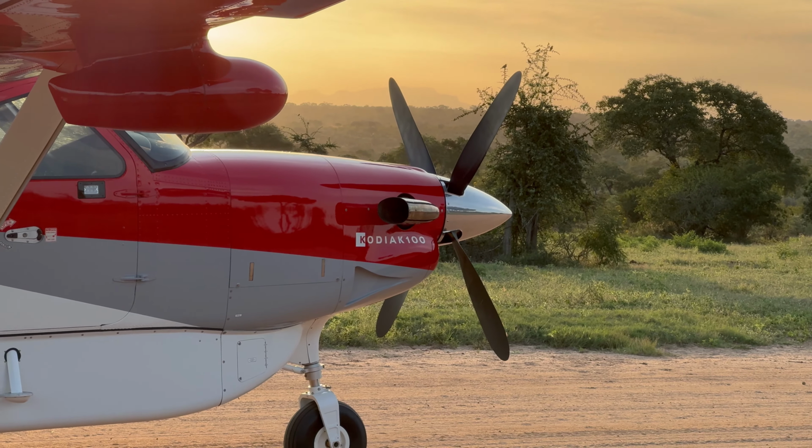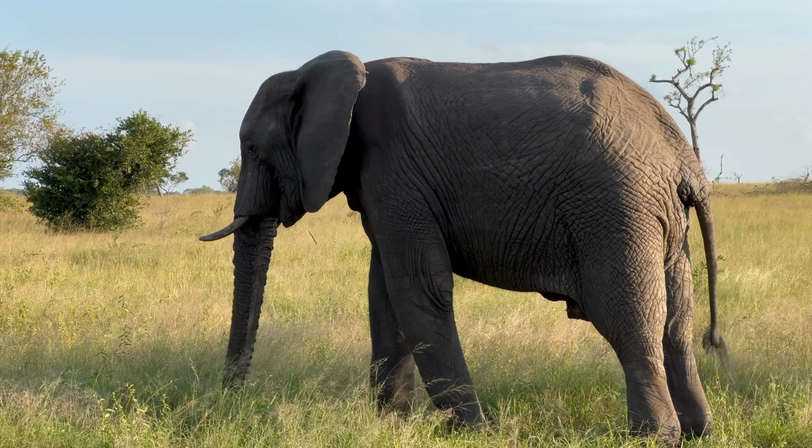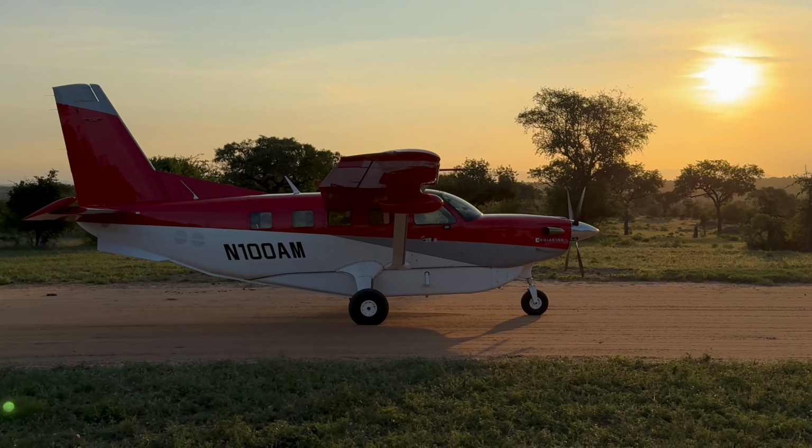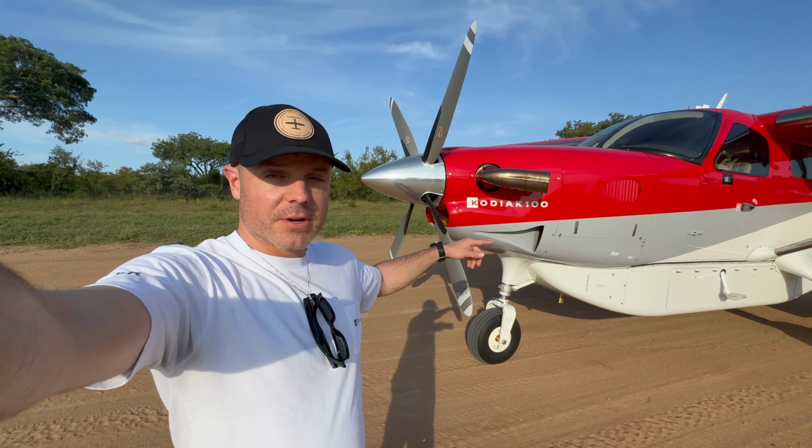Hey guys, Mark Brown here in very sunny South Africa, just outside of Kruger National Park in eastern South Africa, standing in front of this beautiful Kodiak 100 Series 2. This is serial number 259. Beautiful Miss Ashley red, gray, Matterhorn white Series 2 schemed paint job.